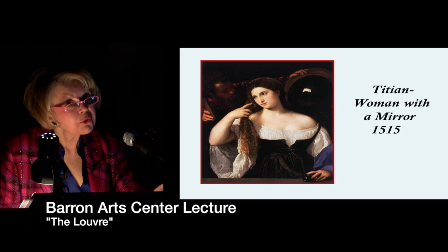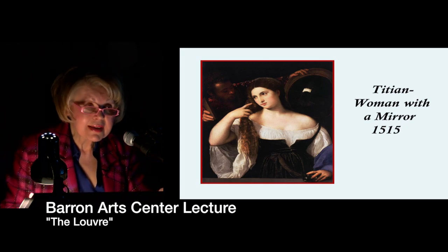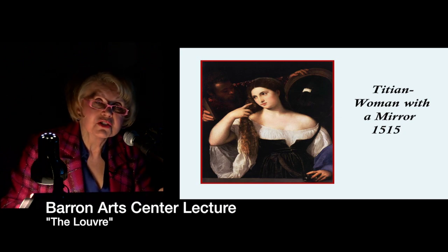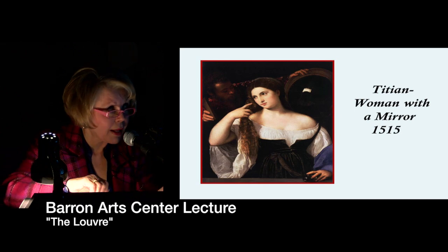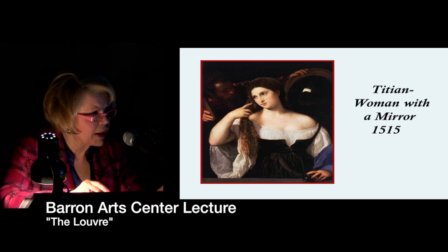Now, mirrors can create a magical illusion by reflecting the space beyond the limits of the painting. And we will be looking at mirrors in a few minutes as well. We'll be looking at some more mirrors, okay?